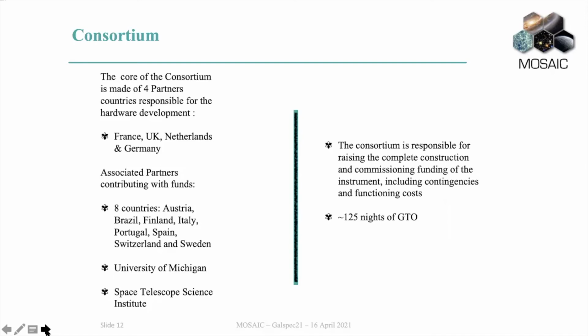To give you an idea, we are at the level of something like 90 million euros, adding FTEs plus hardware costs. So it's quite an expensive instrument. To raise all this money is not as simple as that. You know, as Mavis just mentioned before, they miss 4 million. But as a reward, we will get 125 nights of GTO on the ELT. And what is extremely important is that the consortium just decided to pool all these nights, in order to have surveys that will be performed in the interest of the whole consortium.